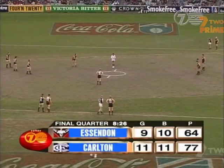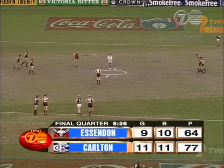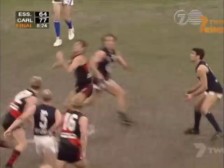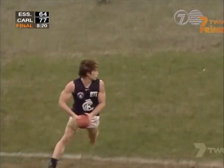Jason Johnson has just produced a bit of football magic to kick a goal there to give the Bombers still a hope. Johnson, 20 years old, from the Calder Cannons, taken number 28 in the 96 draft. What a piece of play. Gave the hand pass, got it back, kicked a great long goal on the run.